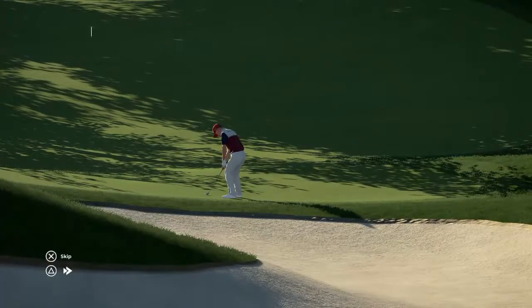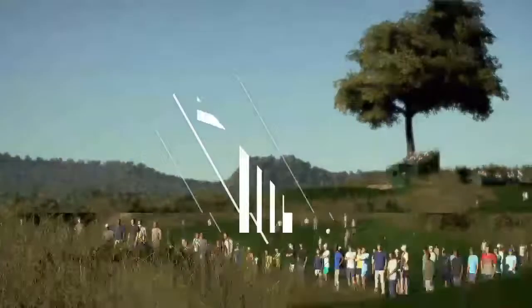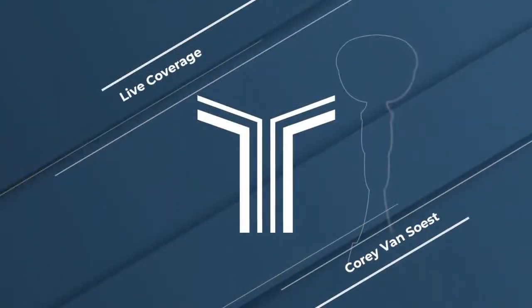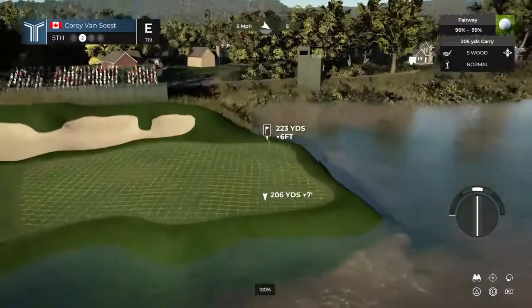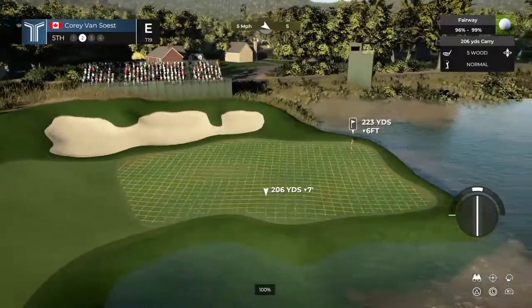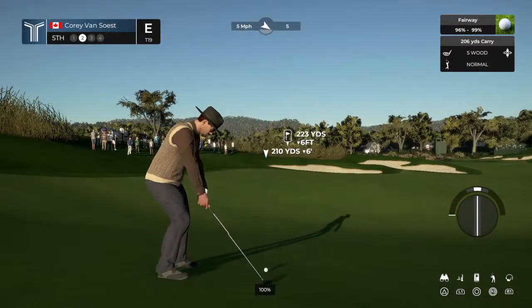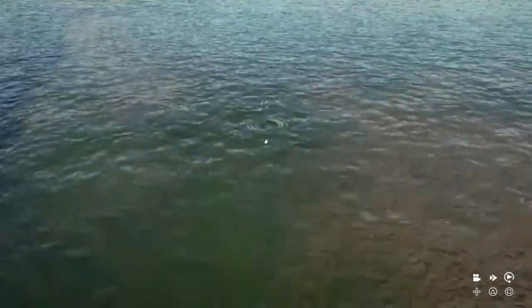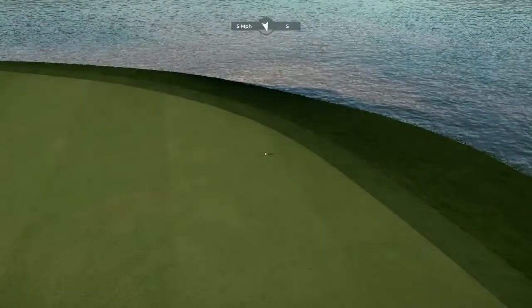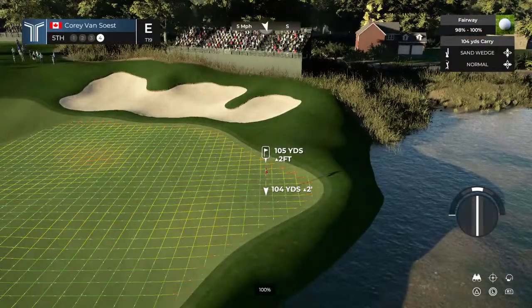And now we go to the ninth. And this happened a moment ago. And this effort by Gary Woodland was just a little while ago. Is that right? I think so. That was a little untidy, wasn't it? Straight into the water. Even for the day.